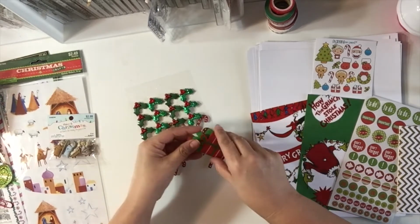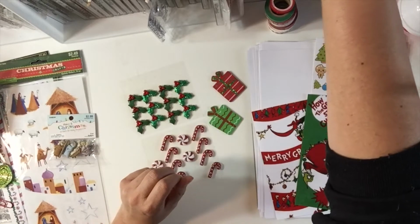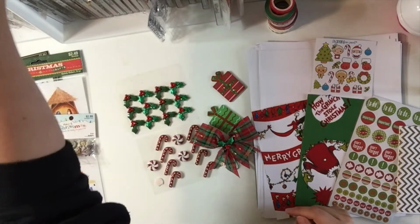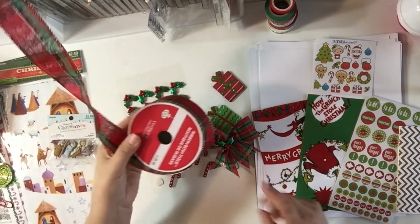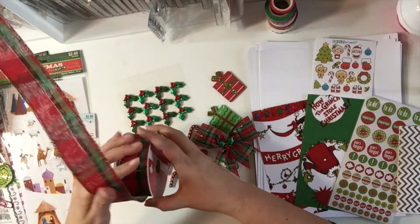I got these and these and these, and I already did some paper clips. I made this paper clip using that and using some ribbon that I got at Michael's too. Oh no, this one was at Hobby Lobby, I think. No, this is at Michael's.